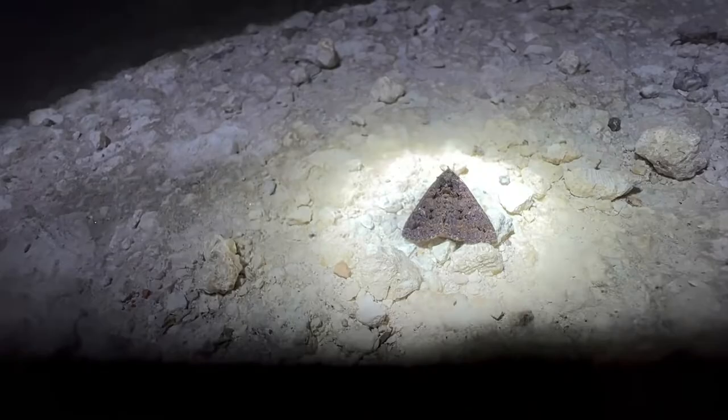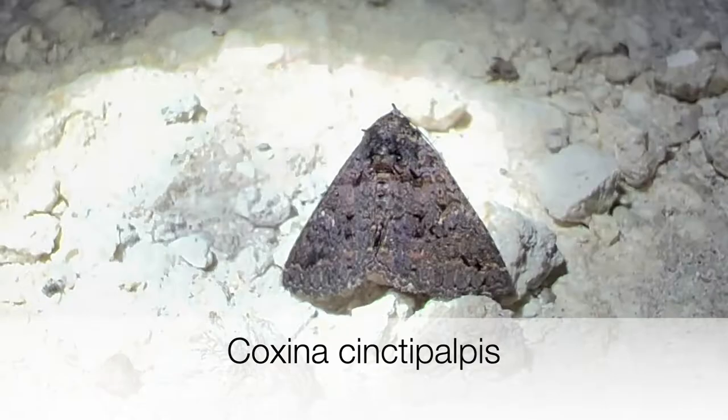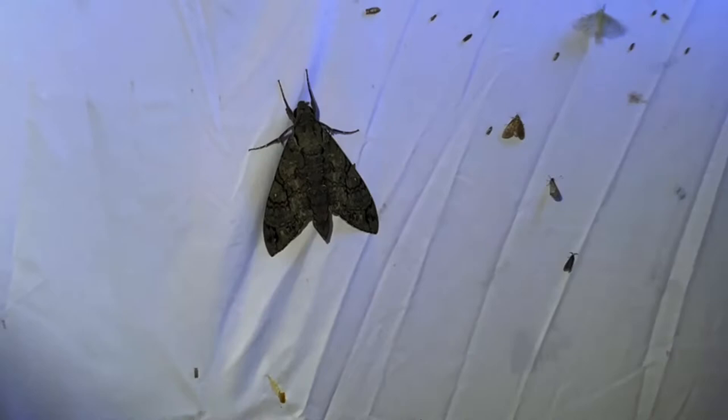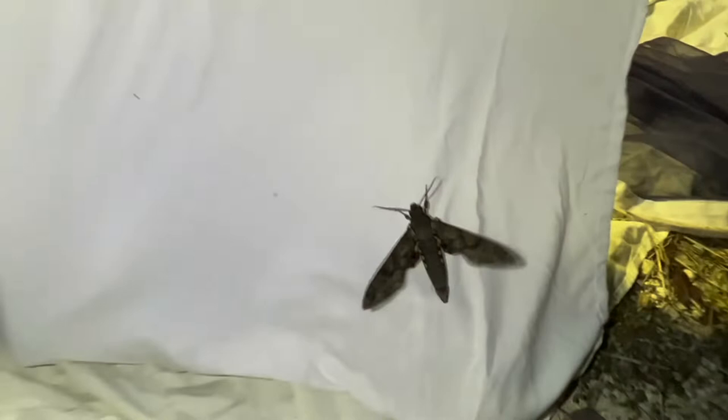Huh? That guy? Noctuid. I don't remember his name offhand, but I will give you an ID right now. A beautiful giant sphinx, male, big boy, sitting there. Now, down here. Oh, there you go. Beautiful. Oh, he's a beaut. Two of them, guys. Male too? Two males. Two male giant sphinx. Oh, he just landed. Look at that.